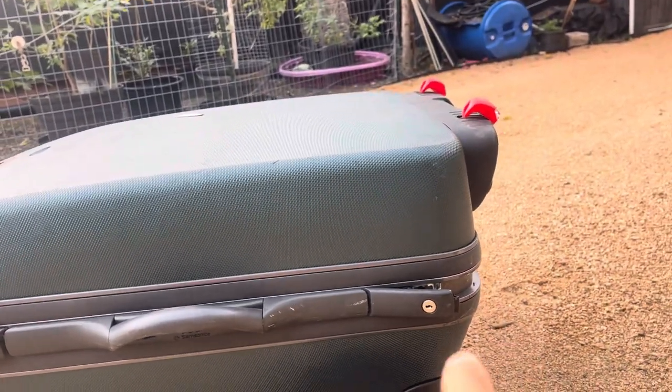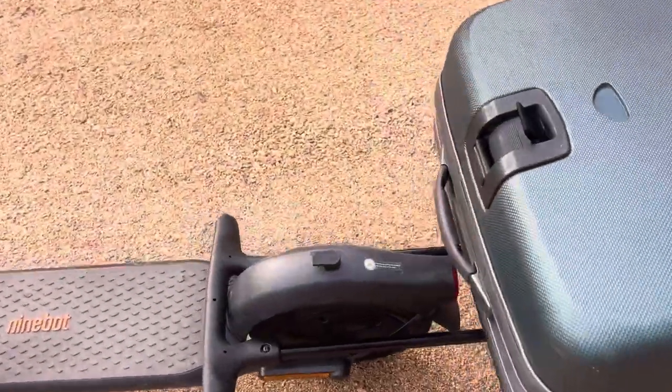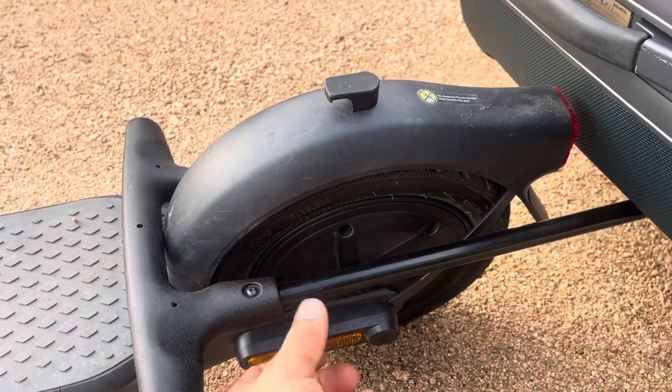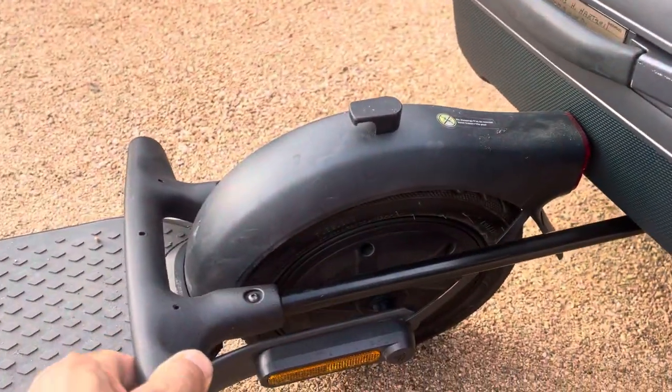You're able to lock it with the key, and it slips on and off, as you can see right here. And what I do is I get bungee cords and I wrap it around, so if it does bounce, it won't pop off. But even with the weight, I don't think it would pop off.